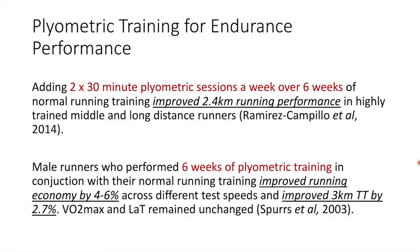So a little bit of research to support the benefits of plyometric training on endurance performance. Two studies here. The first one up there, which was done in 2014, added two 30-minute plyometric sessions a week over a 6-week period of normal running training. And it found that it improved 2.5k running performance in highly trained middle and long distance runners.